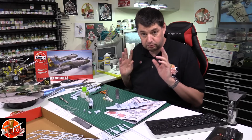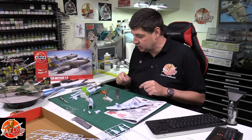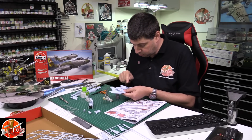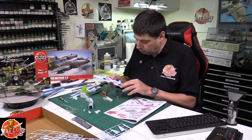So far, touch wood, under here, I haven't found any of the dreaded sink marks that people have spoken about. I know lots of people have spoken about this kit and said, oh, it's got sink marks. It has got some, and the nasty one is this one that goes across the back here. But that is the only one I've seen to date.